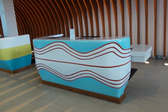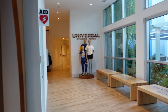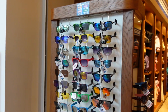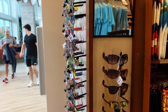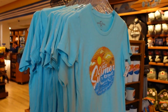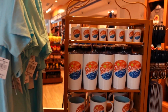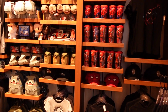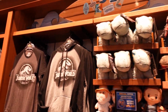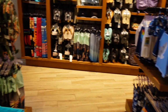We're back inside, and again, here's the check-in area after coming from the pool area. But we're gonna head to the Universal Studios store. So inside the Universal Studios store here at the Surfside Inn and Suites, of course, you're gonna have a selection of sunglasses for the hot summer days here in Florida. But what's really cool is their themed merchandise here, your Endless Summer Resort shirts, you even got tumblers and mugs. And then of course, you're gonna have your typical Universal themed merchandise from Spider-Man to Jurassic Park and Jurassic World. Of course, you've got the Captain America stuff here that Universal has.